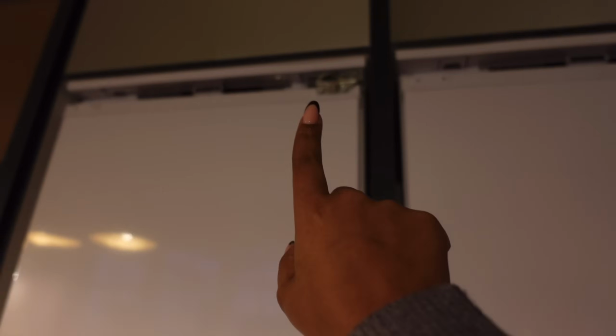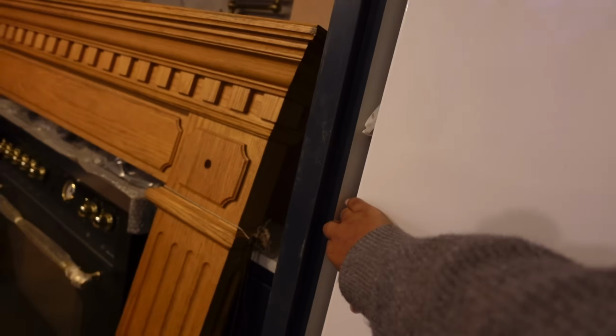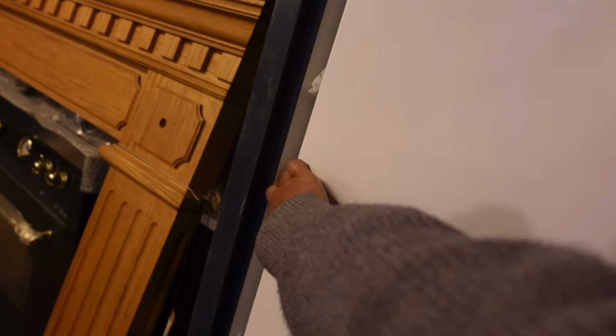Is the fridge side, and then this side. So with the integrated fridge, you can change how the door opens. This one is the freezer. Currently it opens like this because obviously these are separate refrigerators, but when we install the door, we'll change that hinge so that it opens the other way.